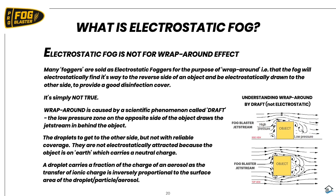Now, a droplet carries a fraction of the charge of an aerosol as the transfer of ionic charge is inversely proportional to the surface area of the droplet, particle, or aerosol. So the smaller a droplet is, the more ionic charge it has in relation to its surface area compared to a larger droplet.